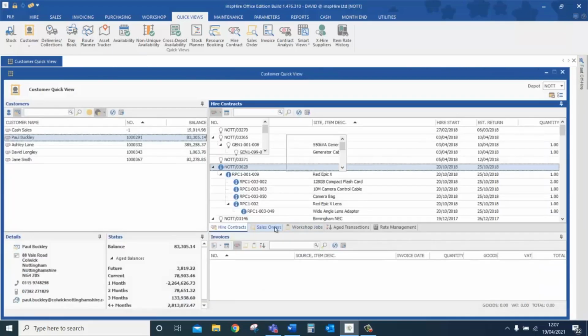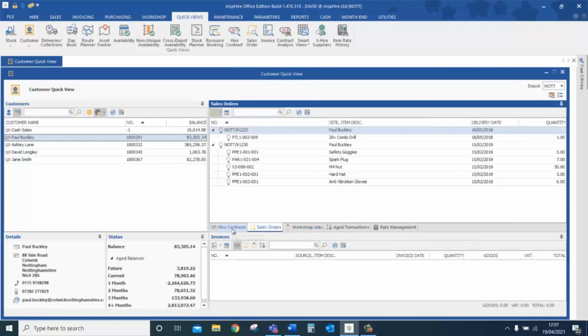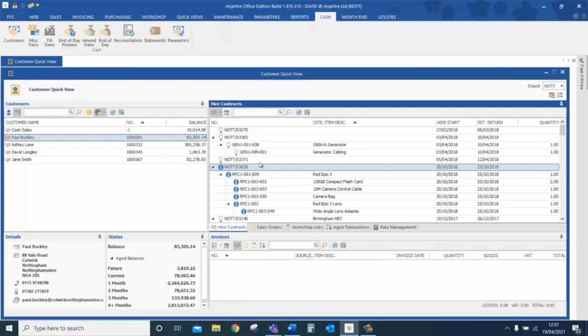And that's the same for your sales orders, for your workshop jobs as well. Any payments that you would take from this particular customer can be done within the screen here. So we can mark invoices as paid. We can also make miscellaneous transactions, and we can also print off customer statements within the inspHire Office system as well.